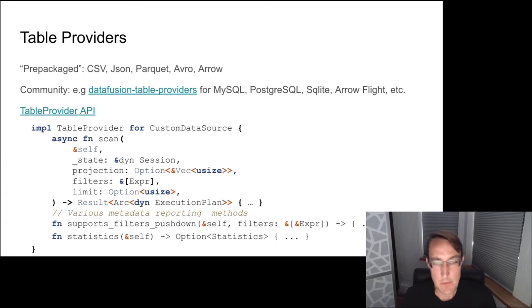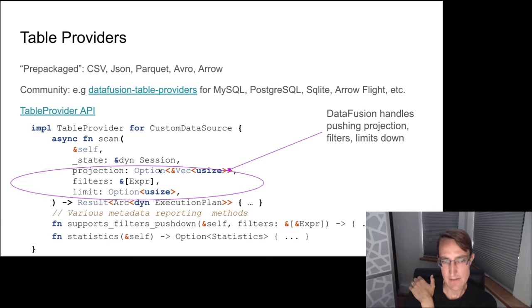And then again, there's this table provider API. The table provider API has a bunch of things, but mostly this is the main API for it. When DataFusion wants to read data, it calls scan and it passes projection, filter, push down projections, push down filters, push down limits. So which columns to read, which expressions to apply, if you have some limit of number of rows. And it returns an execution plan, which we'll talk about a lot.